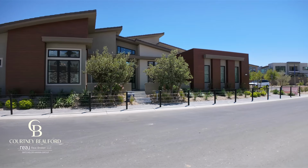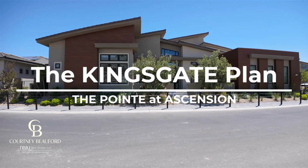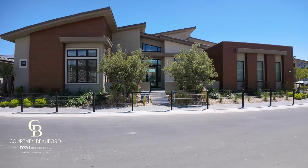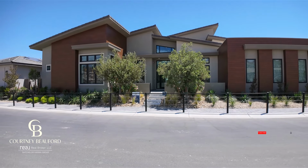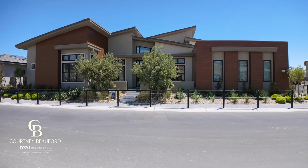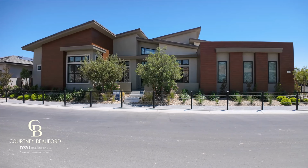All right, guys, we are out in front of the Kingsgate, the numero uno selling floor plan, at least in our city, for Pulte Homes. It's a beautiful single-story home, 3,966 square feet, 4 bedrooms, 3.5 baths as a standard. Those numbers could change depending on the options that you select. As far as elevations go, this is the mid-century modern elevation, of course, with the slanted roofs and the mix of the flat roofs as well.